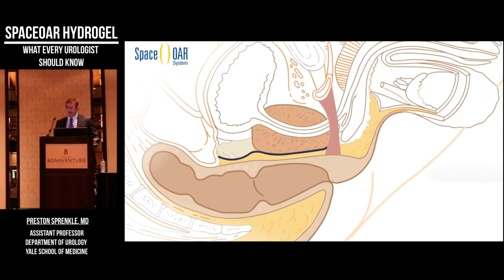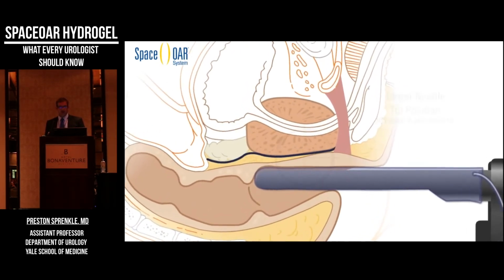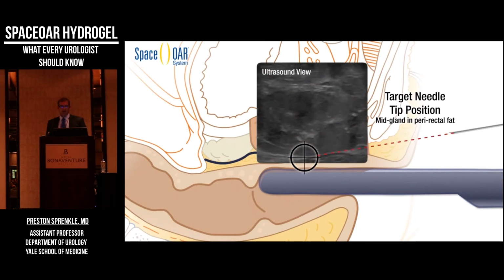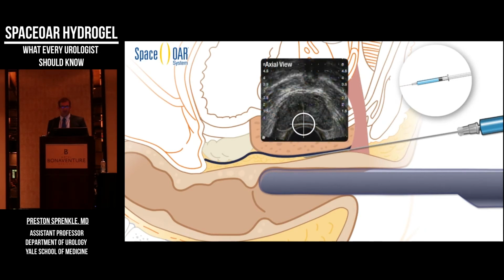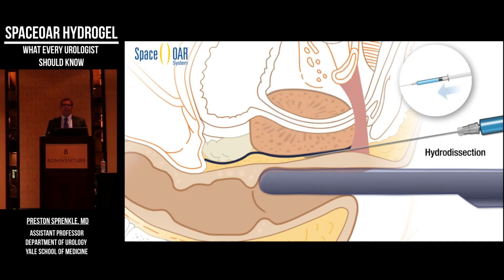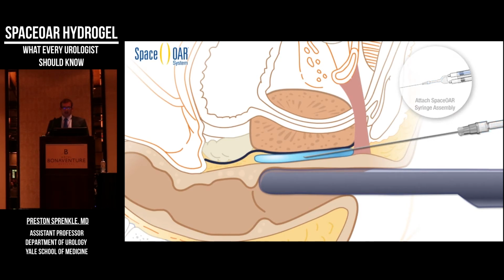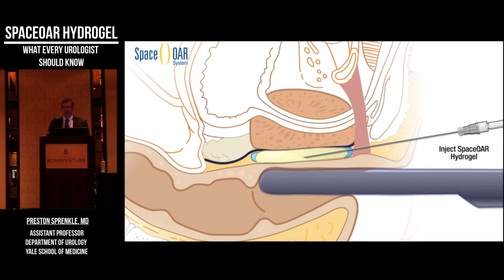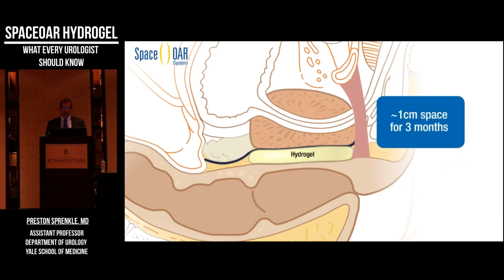So in a video, really quickly, the TRUS probe is inserted in the rectum to allow visualization of the prostate. The ideal needle target is in the perirectal fat, about mid-gland, in the midline, posterior to the prostate, anterior to the rectum. Looking at the axial view, you want to be midline. Initial injection is with saline, and that's to hydrodissect, make sure that your needle is in the correct position, but also to identify that the plane is going to expand correctly and you can get an idea of where the hydrogel will sit. You do want to aspirate and make sure you're not intravascular. Exchange out the syringe for the SpaceOAR syringe assembly, then inject with a steady injection speed over a few seconds, and the hydrogel is in place. And again, it's about 1 centimeter space that lasts for 3 months.